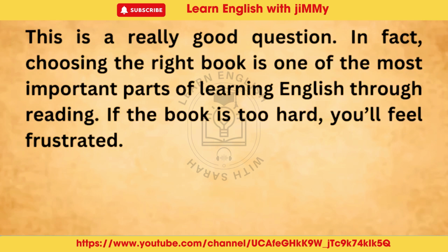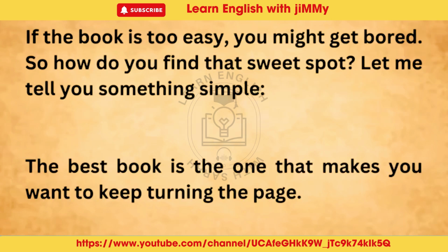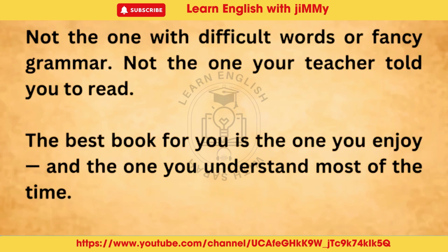In fact, choosing the right book is one of the most important parts of learning English through reading. If the book is too hard, you'll feel frustrated. If the book is too easy, you might get bored. So how do you find that sweet spot? Let me tell you something simple. The best book is the one that makes you want to keep turning the page. Not the one with difficult words or fancy grammar.